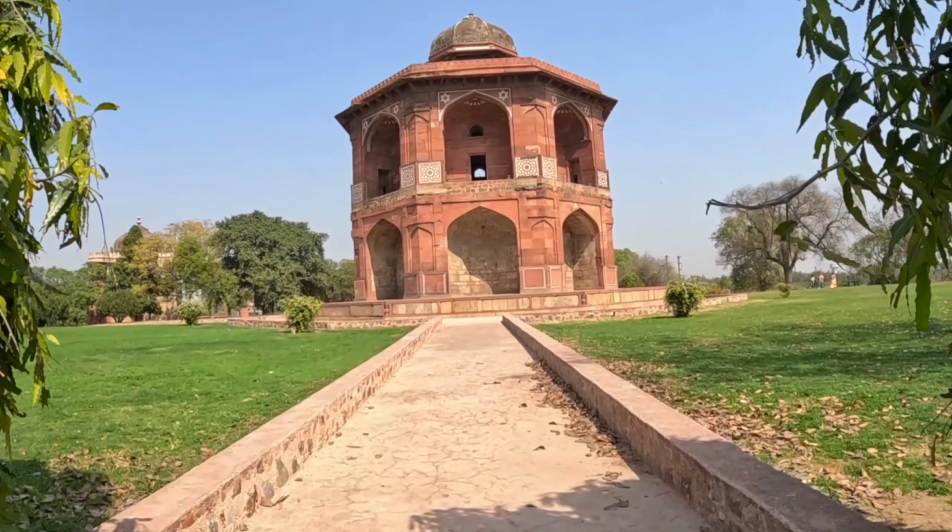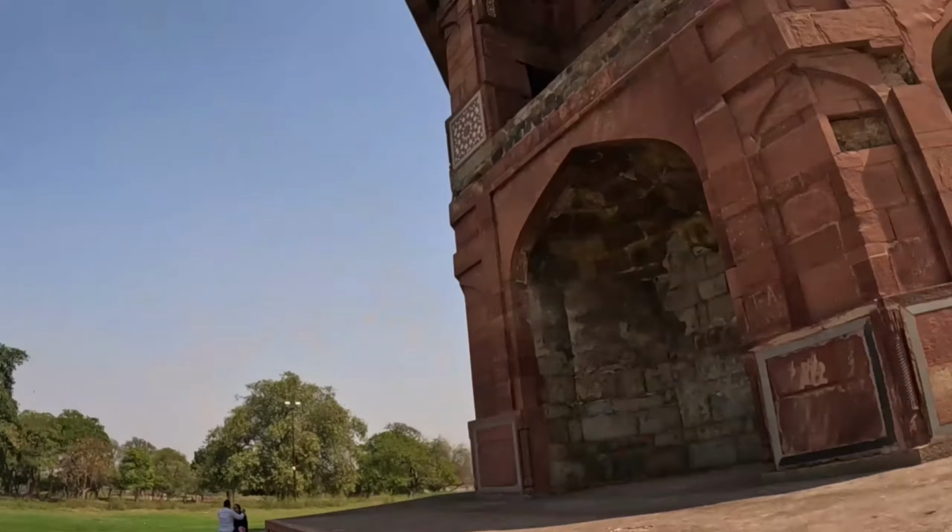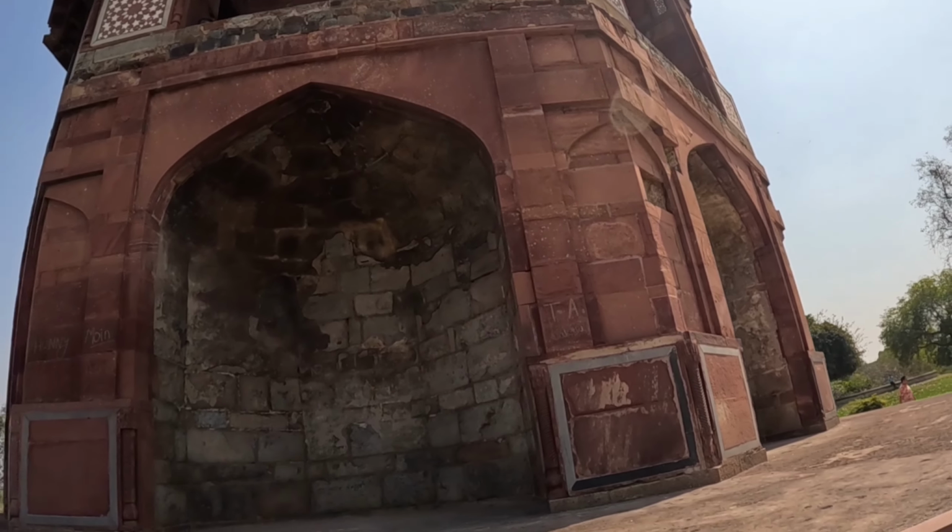Now we're approaching Sher Mandal. And this was once the study place of Emperor Humayun. When he was young, it was an observatory. So he used to sit there with his teachers and be educated, learn about astrology, literature, many things. I mean, the Mughals at some point really used to take care of education, but I'm just checking out if there is any gate or entry.